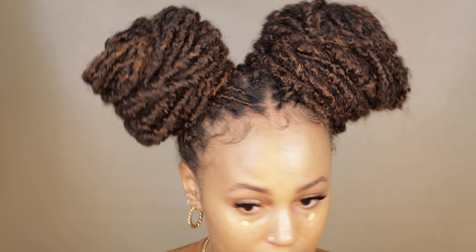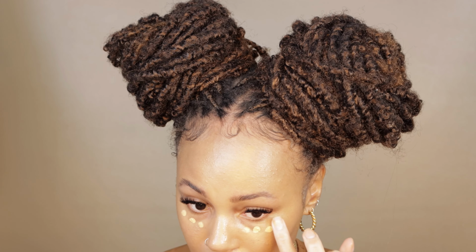I'm going to do it right now. Like literally the littlest dot. And this is just to cover up those circles, because I know I got circles. And with this, I actually blend this in with my finger. I don't even go in with the sponge most of the time.